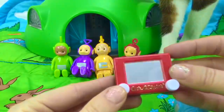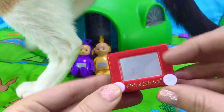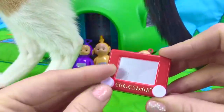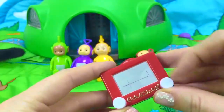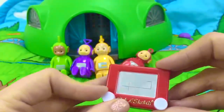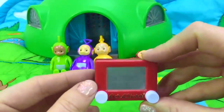It's a mini Etch-a-Sketch. It's so tiny, and it actually works. We can move lines side to side or up and down. And then you can shake it to make your picture disappear and you can start again.